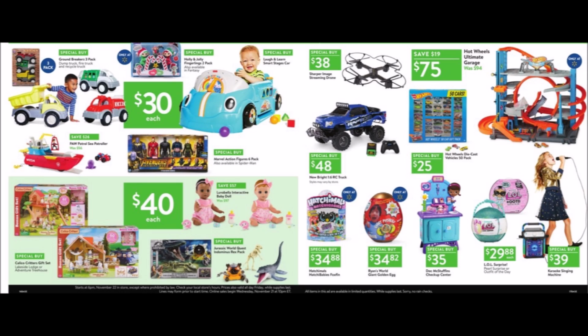The Paw Patrol C Patroller, that is an amazing deal. You're saving $26 there, so it's just $30. If you put it in your cart right now, it's going to be over $50. So that is a great deal if you have a Paw Patrol fan. Now at the bottom, we have the Jurassic World Quest Rex pack, whatever that is. That looks pretty awesome. My boys love dinosaurs, so I'm going to be looking into that.